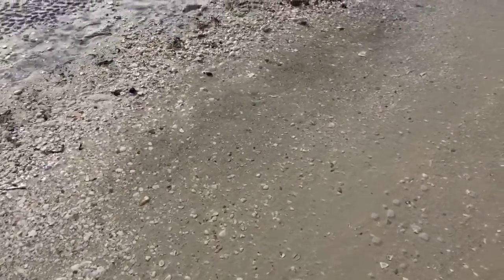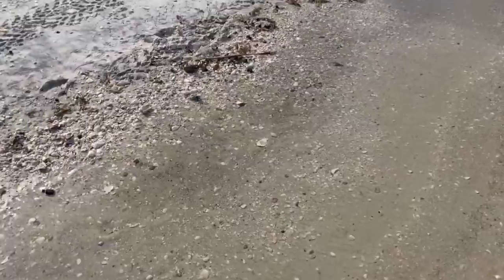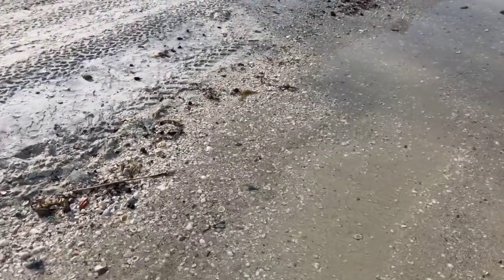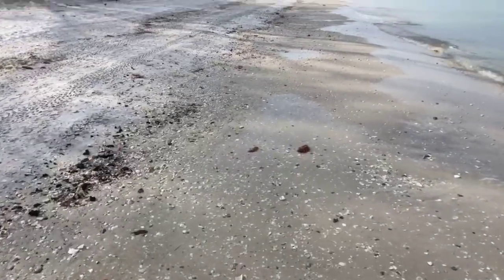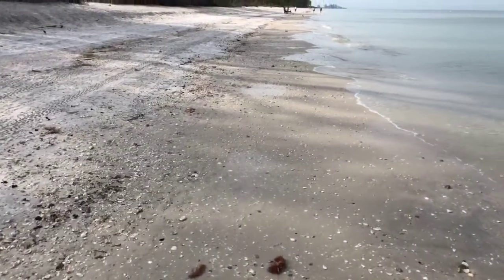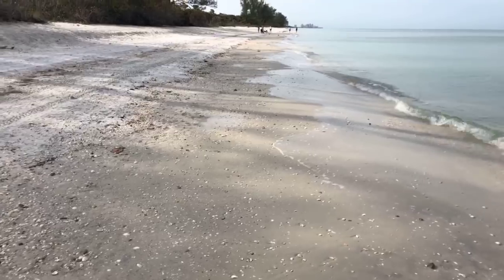Haven't seen any sea stars lately. There's times where the beach is just covered with sea stars. Haven't seen any of those lately. Hopefully that darn red tide didn't kill them.